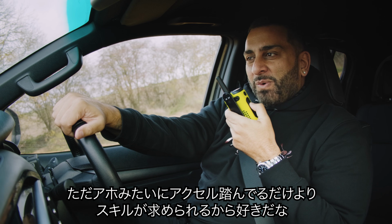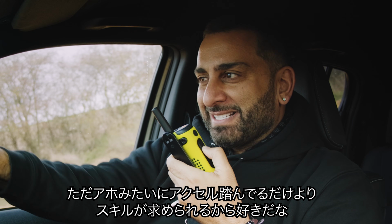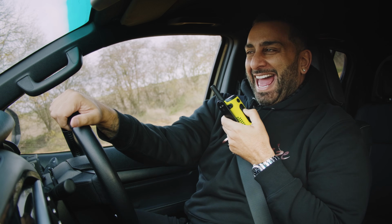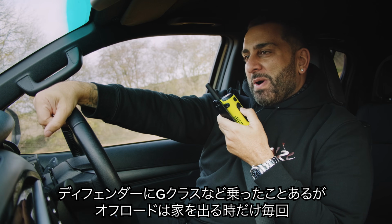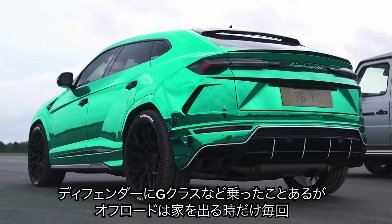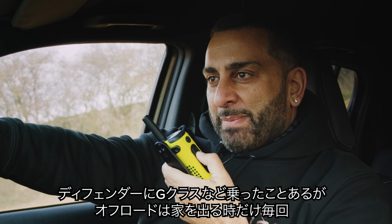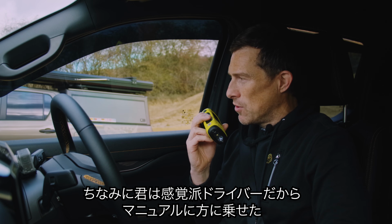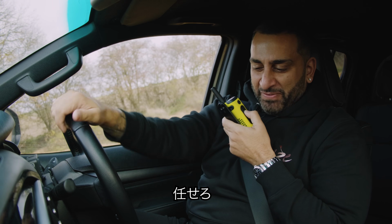I like the fact for once we actually put our driving skills to the test rather than just hold the steering wheel straight and put our foot on the accelerator, because we get battered for that. Thing is, Yanni, I've done this before. How many times have you been off-roading? Well, I've had a Defender, G-Wagon, loads of Uruses, and the only off-roading I've ever done is when I drive up onto my driveway at my house. However, you're a natural driver. That's why I've given you a manual car. And I've got a 10-speed auto. I'm up for the challenge, let's do it.